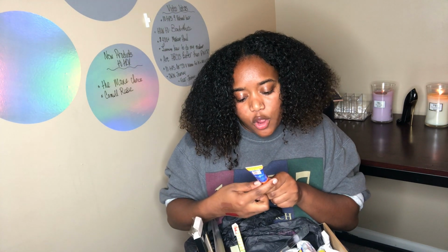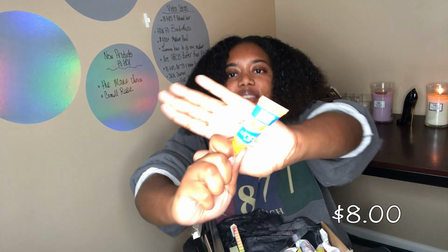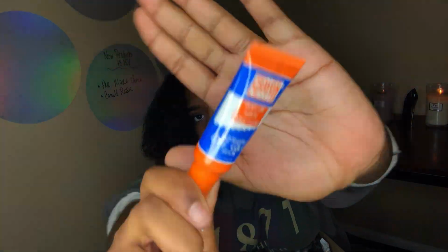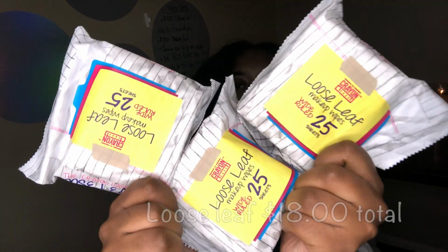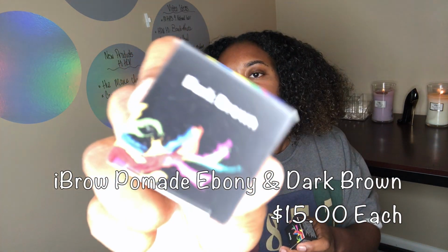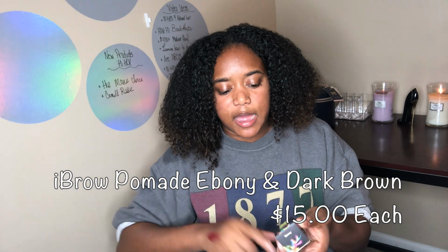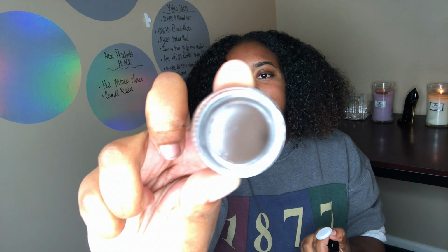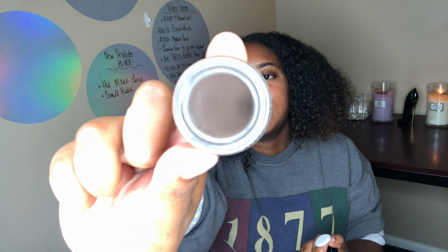Then I got washable eye glue. That's just primer. But isn't that cool? Like, it's glue. Makeup wipes. Oh, eyebrow pomade. I got dark brown. And then I also got ebony. Yeah, so that's what that looks like.